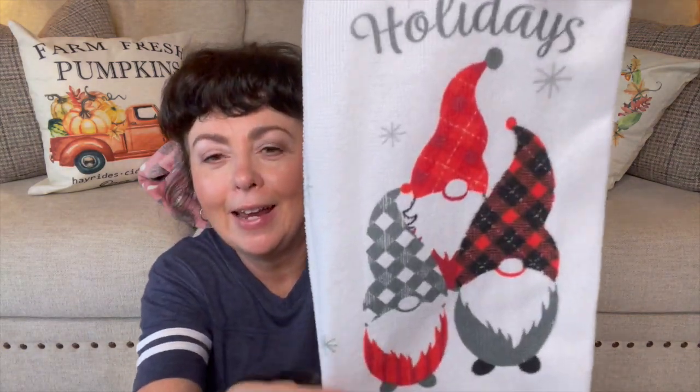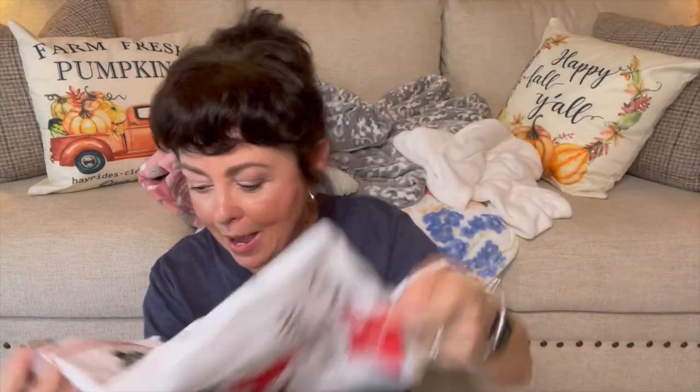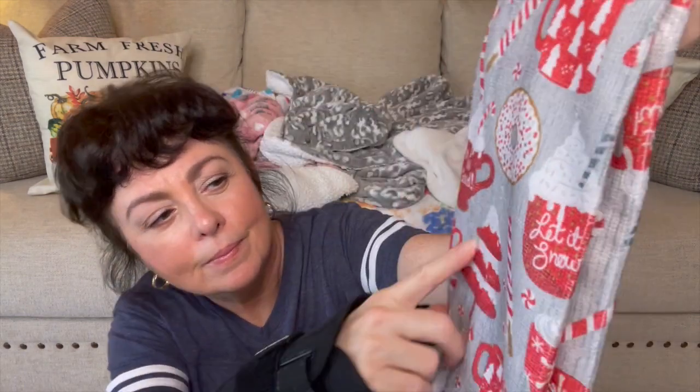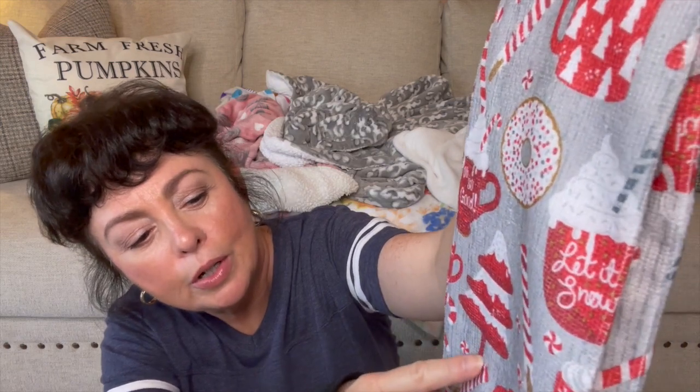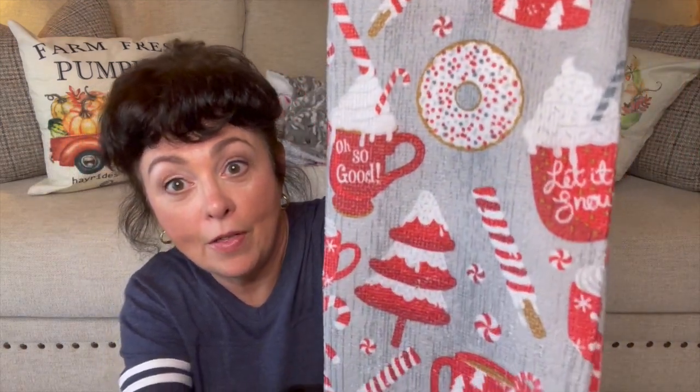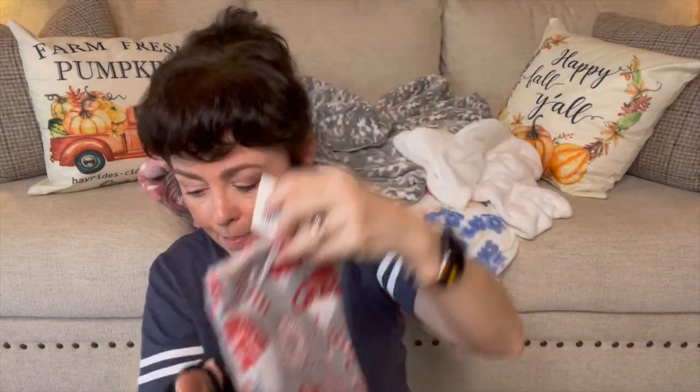Then this one says gnome for the holidays. If you're into gnomes, oh my gosh, this is so cute. Front and back. And then this one I thought was really cute. I think maybe they had this one last year. It's all kind of like candy. Oh, so good. It looks like a candy theme, gingerbread theme. I thought that was adorable, front and back.